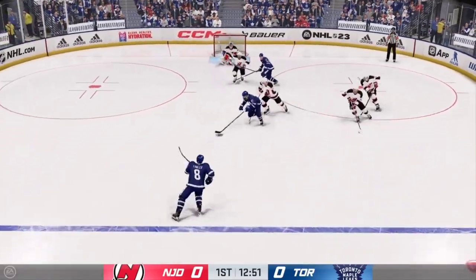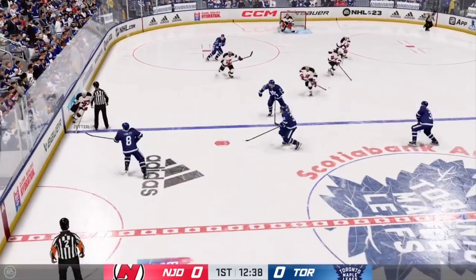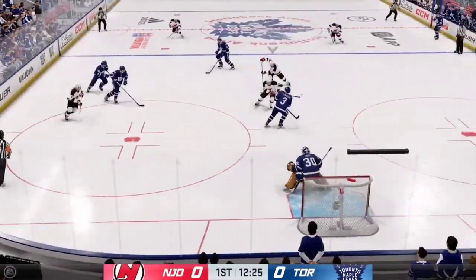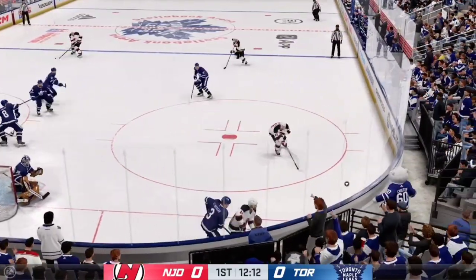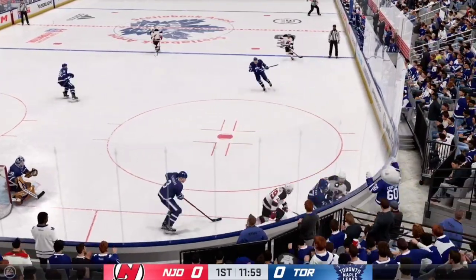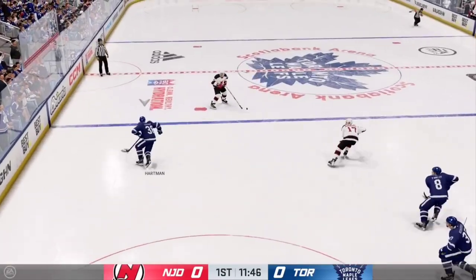The Devils get a hold of the puck in their own end. Throws it on net from there. Sends it over to Sederlin. The Devils play it along the boards. Denies them! Scooped up along the wall by Sederlin. The Leafs will play it from the defensive zone.